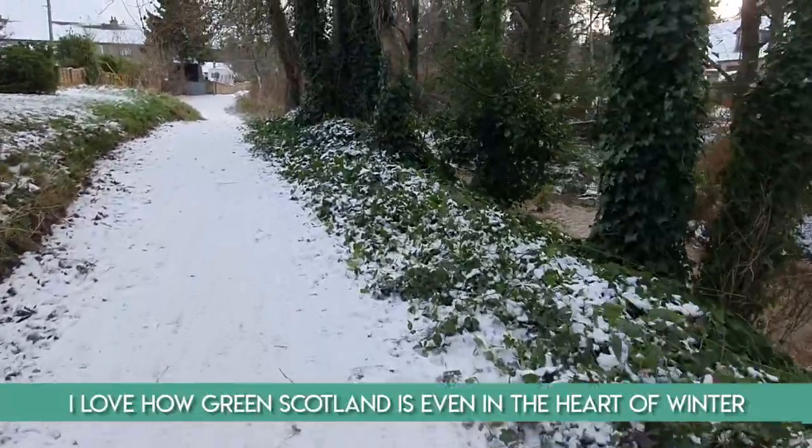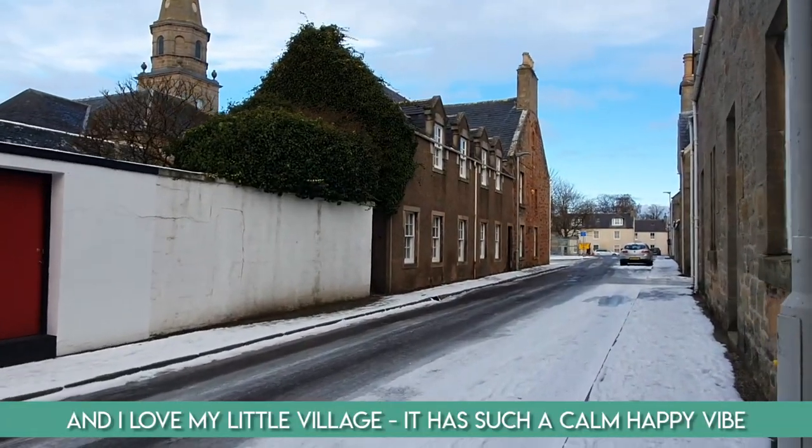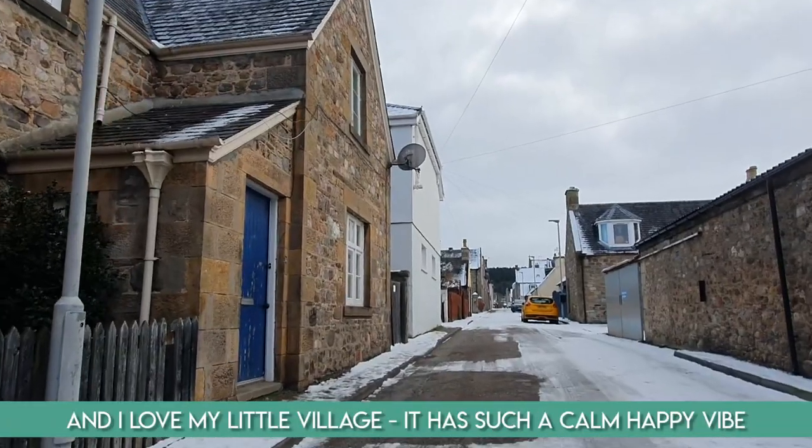Today is -4 out, which is nice and crisp, and it makes walking to the post office invigorating. Whenever I'm walking on these really slippy bits, I always think of that one scene in Still Game.